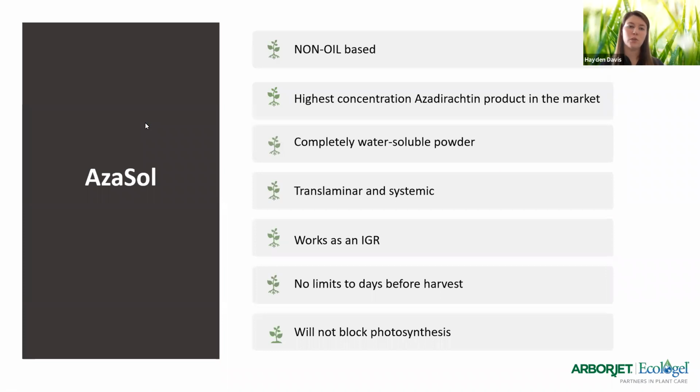And right here, just some of the main points of AzaSol. The main point is it is non-oil based, so you can compare that to some of the other products, and it also has the highest concentration of azadirachtin in the market, which is amazing. That's 6%. It's a completely water-soluble powder, just like you saw in the past slide. It can be used as translaminar and systemic, and even trunk injections in trees. It works as an IGR, just like we've been talking about the whole time. What's also really great about it is there's no limit to days before harvest. You can even apply it the day of and harvest the same day.